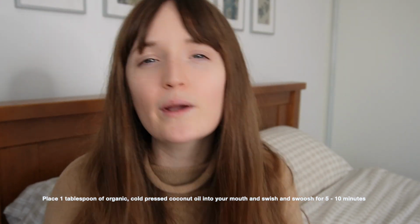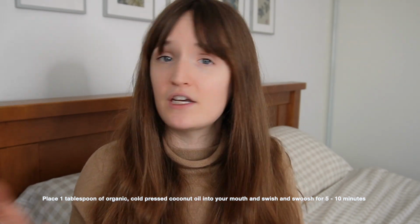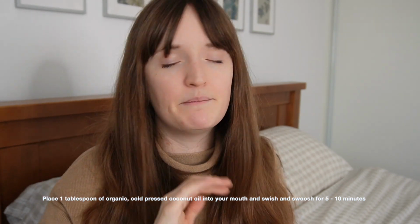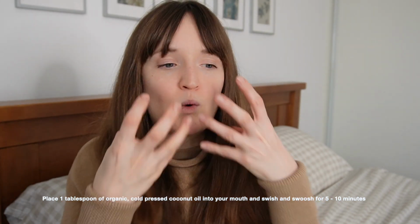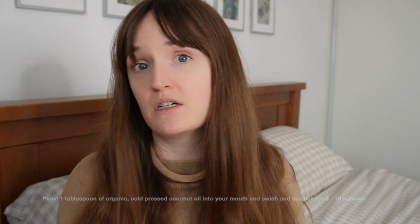What is oil pulling? Oil pulling is when you put a little bit of coconut oil, like a teaspoon, in your mouth and you start swishing. Some people really hate it, but honestly the benefits of it have been proven. It outweighs any discomfort you might feel. What it does is it sucks out a lot of the toxins and bad bacteria that get trapped in your gums. It can cause gingivitis, among other things, but also the microbiome in your mouth is so critical for your overall health.